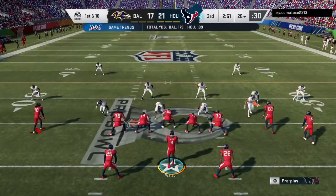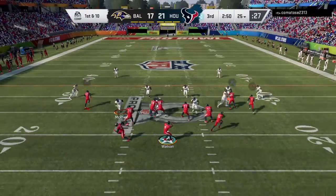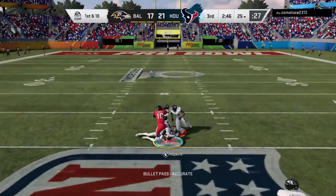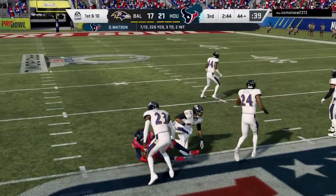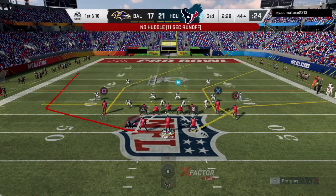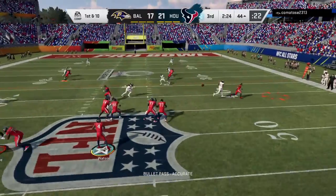The Texans offense ready to go here for their next drive. Fresh off the pick six, it's Watson. And got his man complete. And they're going to have this across midfield and inside the 45. It'll go as an impressive 31-yard gain.